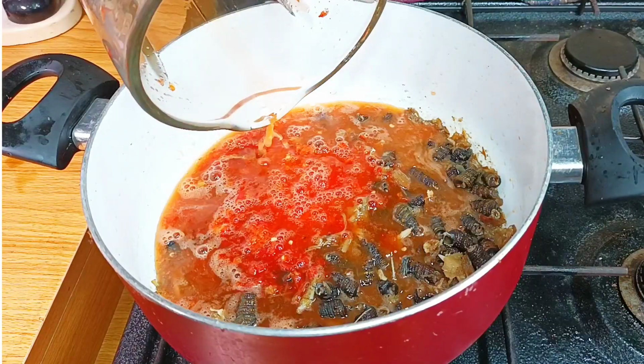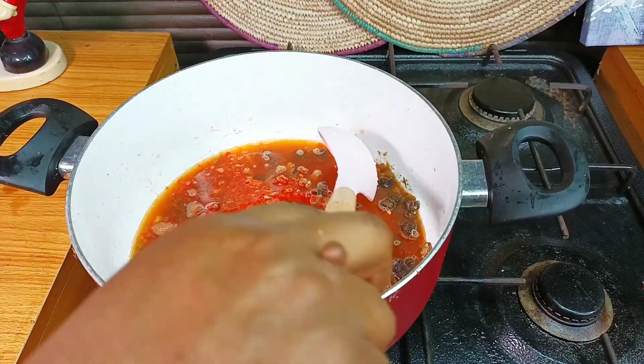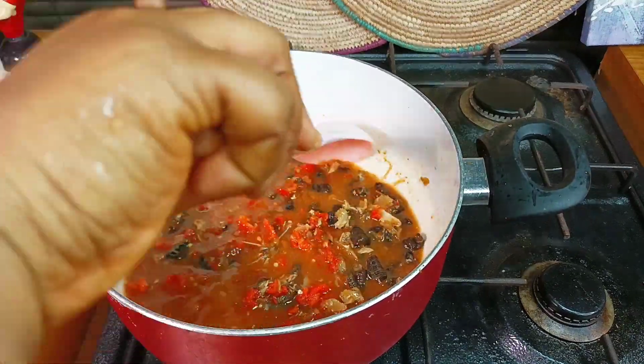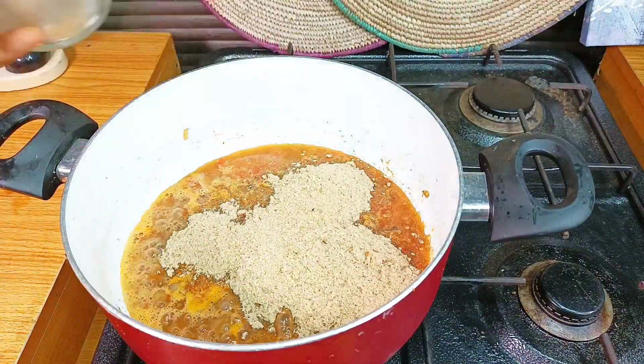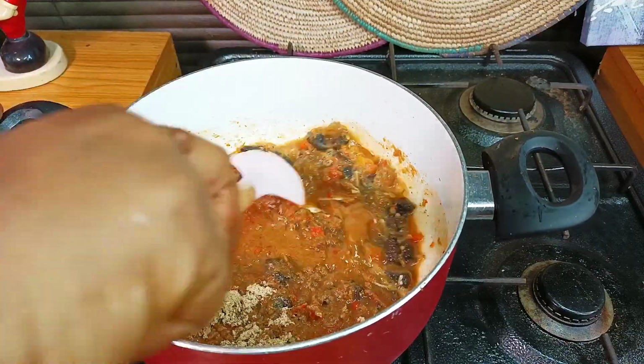We have periwinkle in the pot already. I've already removed the meat and the stockfish so they don't cook too much. Now I've put the pepper. Just follow these steps. I've put the pepper and I've stirred. This is crayfish, the crayfish that we blended. Stir. The next thing that will come in would be water.